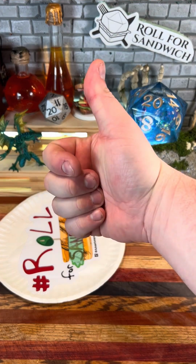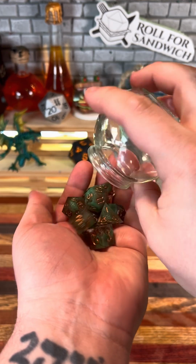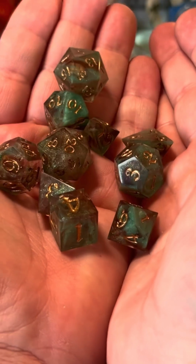Today I'm going to be using this custom-made set that was made for me and sent in by a viewer. I don't have your dice maker handle, but I'd be happy to tag it if you see this. Thanks for the dice.